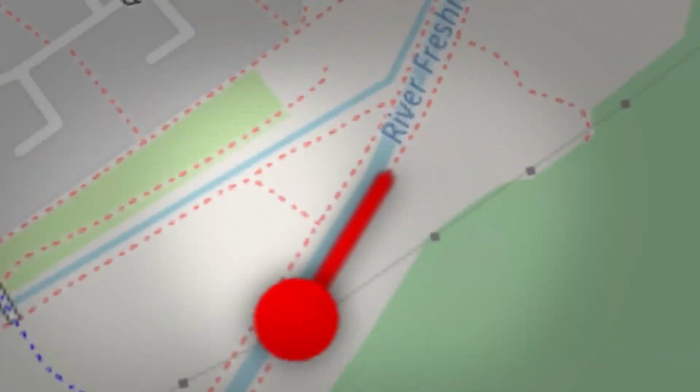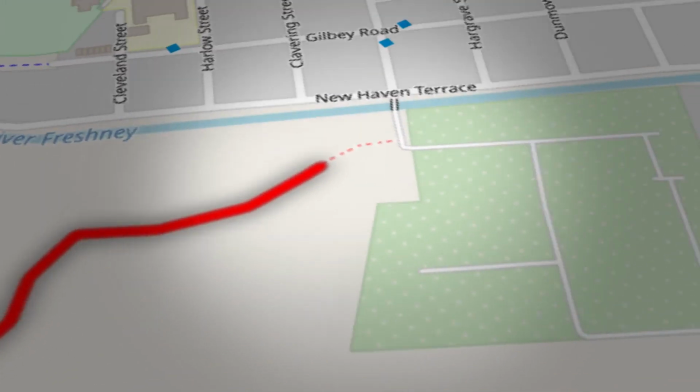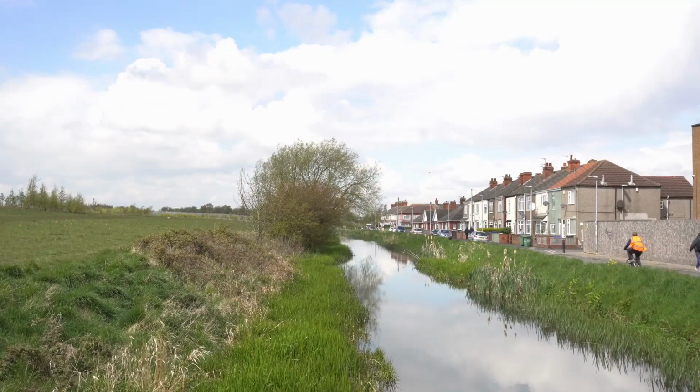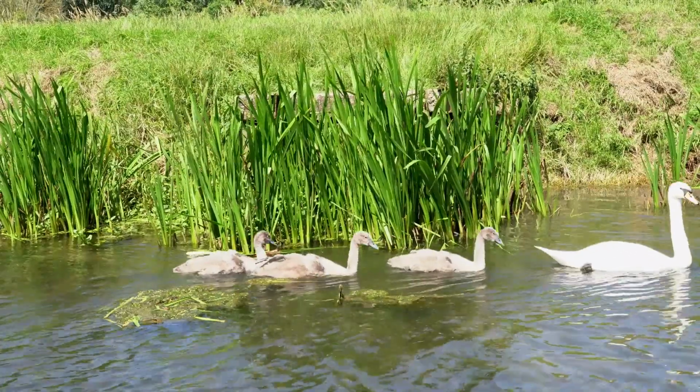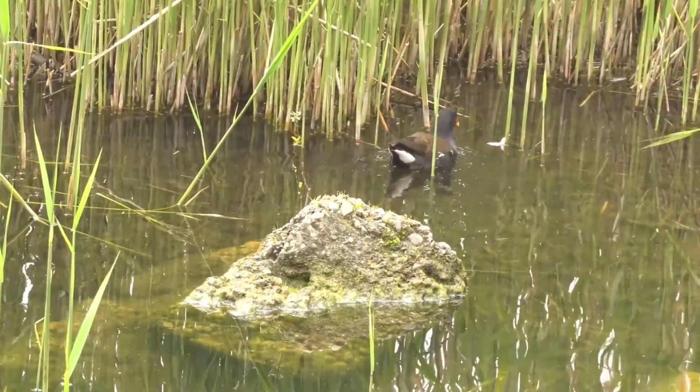Heading over Cromwell Road, our journey takes us past West Marsh Country Park to the stretch of river along New Haven Terrace. Many species of birds use the river, so keep your eyes peeled for moorhen and swans. You may even be lucky enough to see the bright blue flash of a kingfisher.